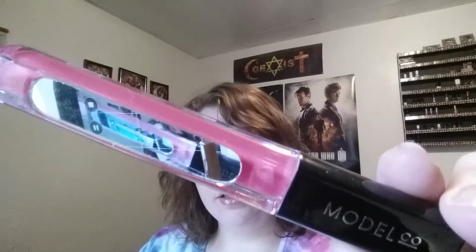So, the first thing I am going to pull out after the card is this. This is a Model Co. Shine Ultra Lip Gloss, Forever Lip Gloss. Sorry, guys. It is in the color Rosy. This is a full-size product, and it is $16, and I just dropped it on the floor. Hold on, guys. Okay. And swatching it won't show you much.